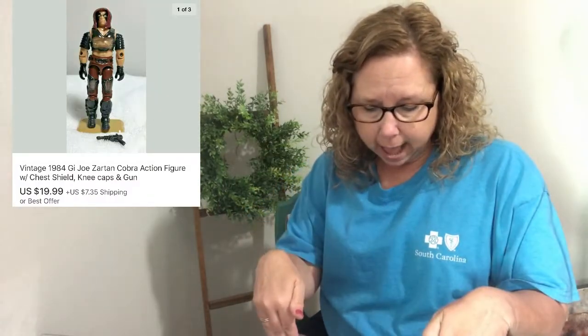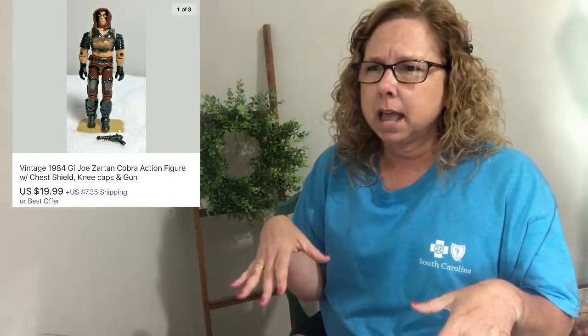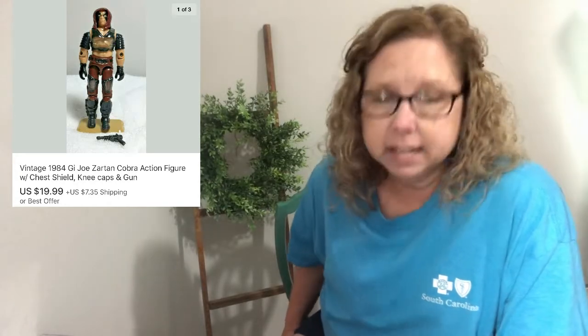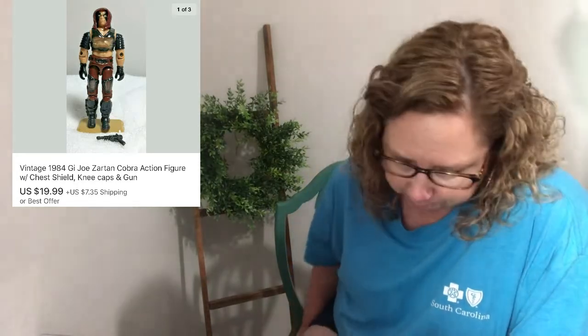Okay, next up we have the G.I. Joe Zartan Cobra action figure with the chest shield, the kneecaps, and it had a gun. I think it's a clear chest shield or something. I don't remember. But he sold that one for $19.99.